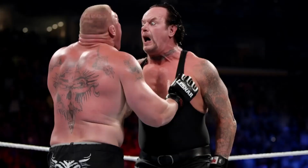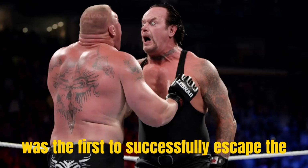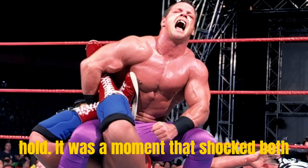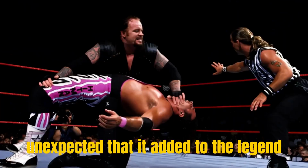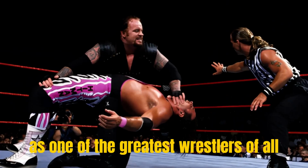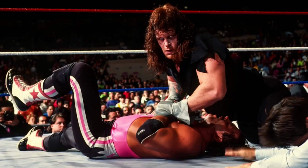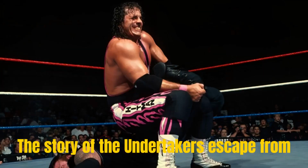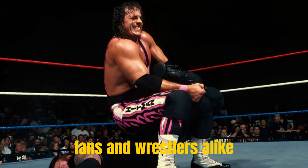However, in his book, Bret Hart revealed that The Undertaker was the first to successfully escape the hold. It was a moment that shocked both Bret and the fans. The escape was so unexpected that it added to the legend of The Undertaker, solidifying his status as one of the greatest wrestlers of all time. Even after all these years, the story of The Undertaker's escape from the Sharpshooter is still talked about by fans and wrestlers alike.